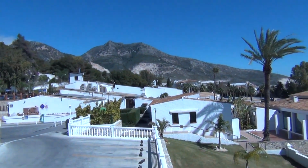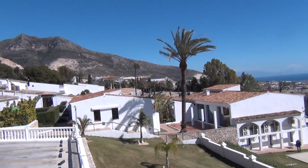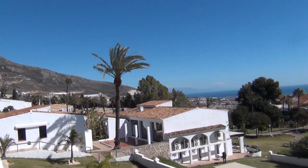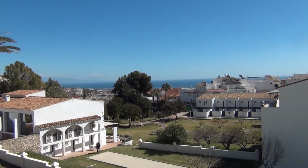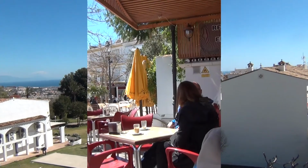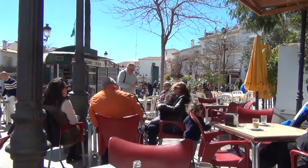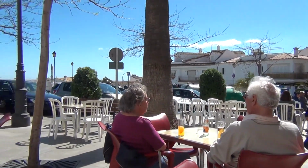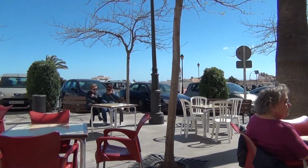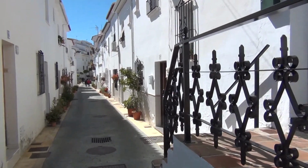35 minutes later we've arrived in Benalmádena Pueblo, and we're looking at some really amazing views because this little town is quite high up. We've just finished our lunch and it's time to start a short walking tour.